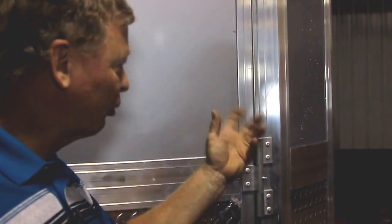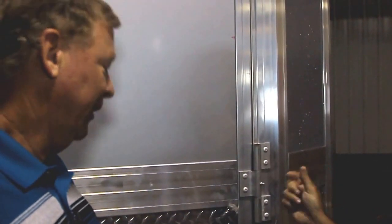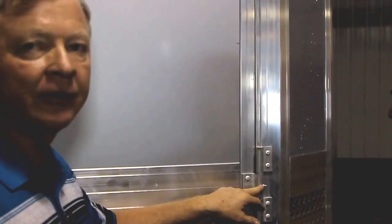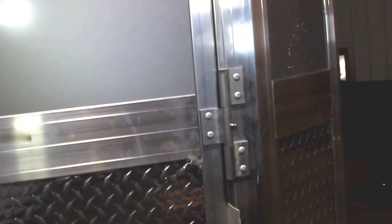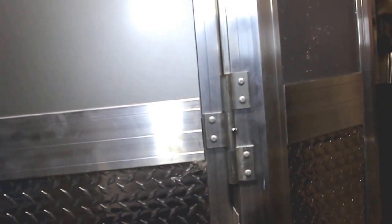Before, they always let that whole rod turn, so it was galling in there. And we did add the grease insert. We're using the white moly grease on every one that we apply. And at 66 trailers, we haven't had the first complaint since.